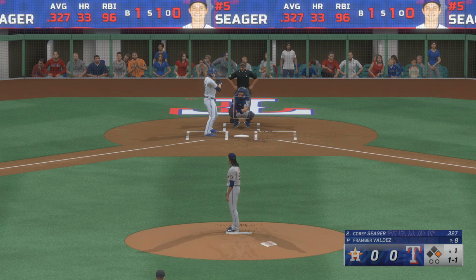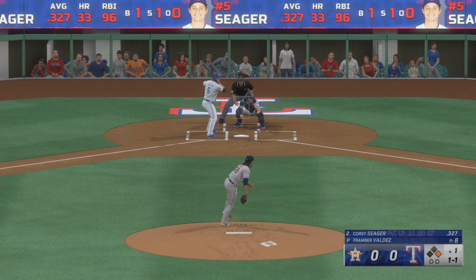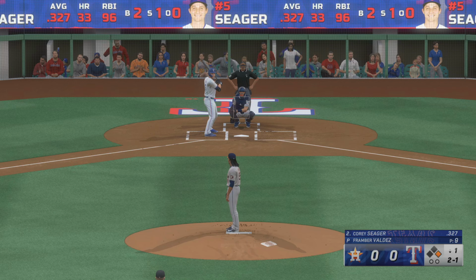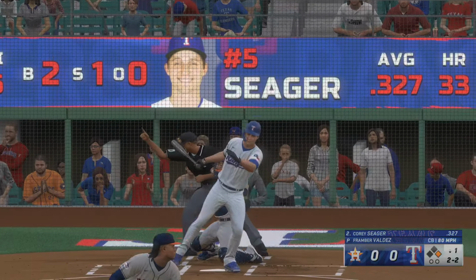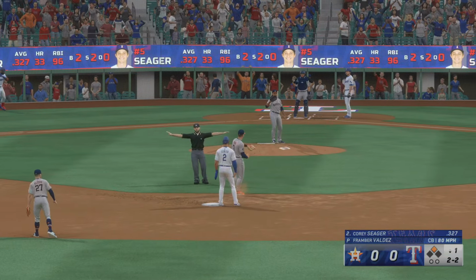1-1. Way to lay off that pitch down. That misses the zone. And that's ball 2. Runner at first with no outs here. Semien runs. Swing and a miss. Safe at second, and he easily steals the bag.